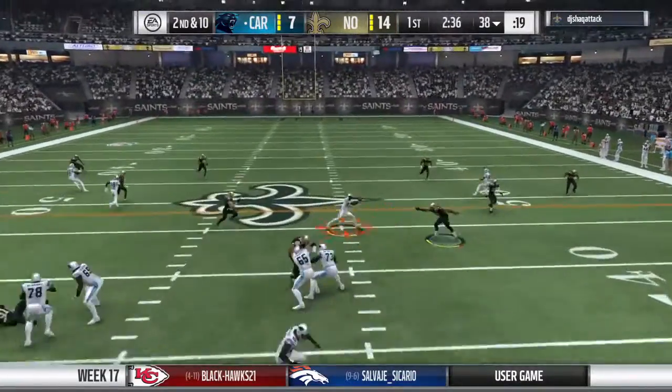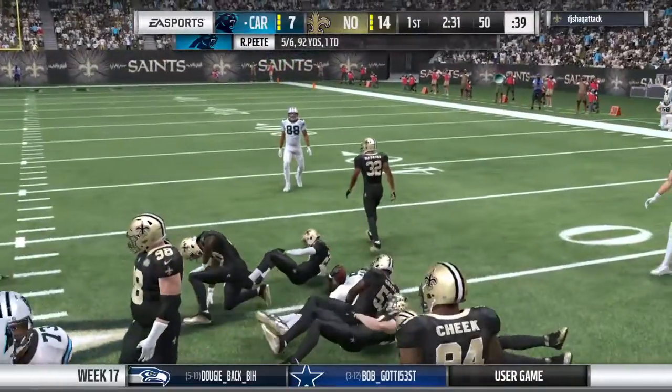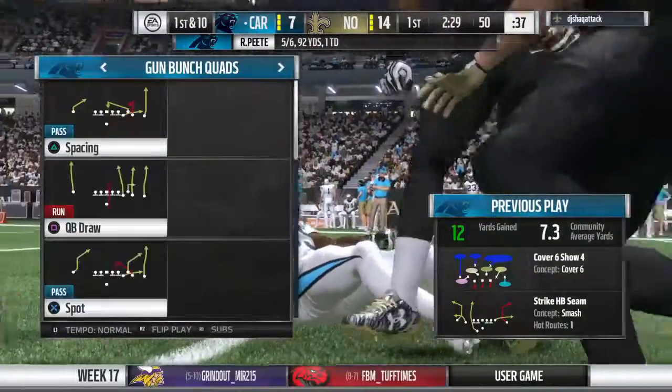Second and 10, he'll look to throw again. And he comes back with one complete. And he gets this one to midfield before he's brought down.